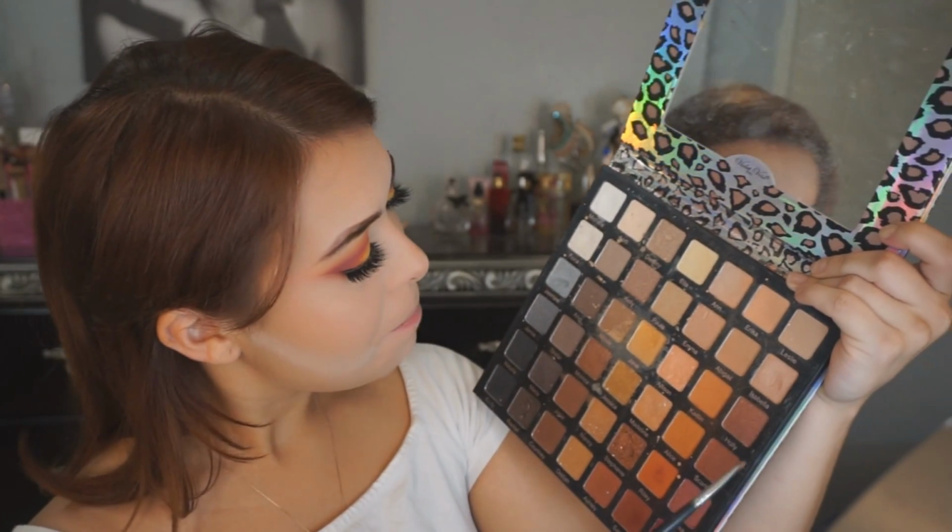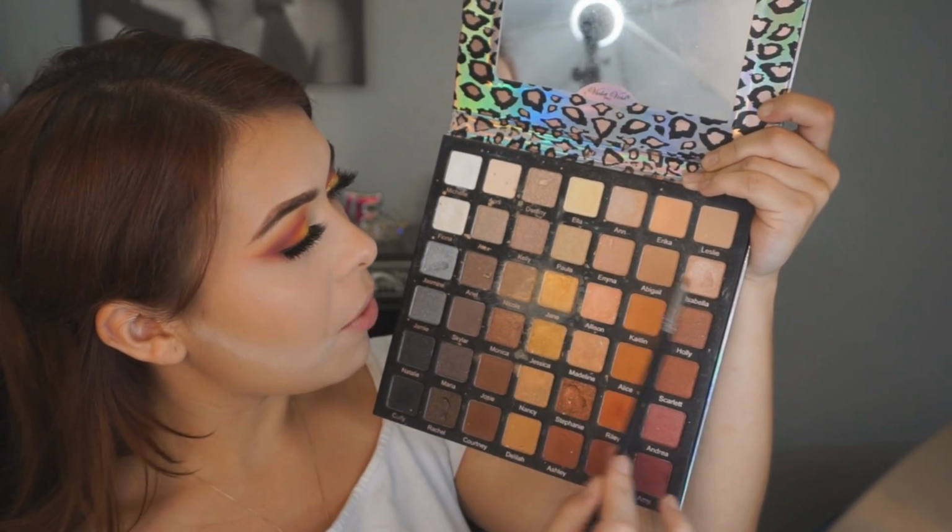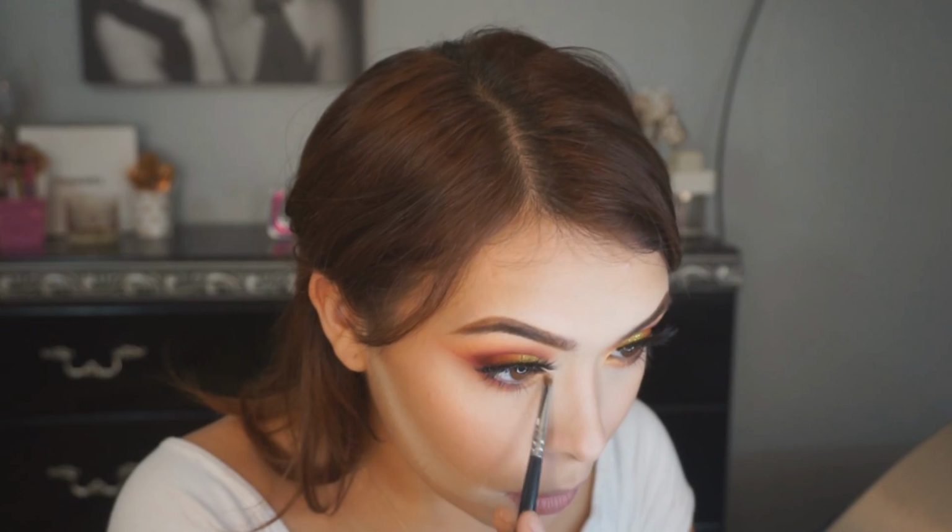For my inner corner highlight, I'm going to take the shade, I think Isabella, which is this one right here. It's a pinky shade, but I'm going to mix it with Paula. These two shades mixed together.